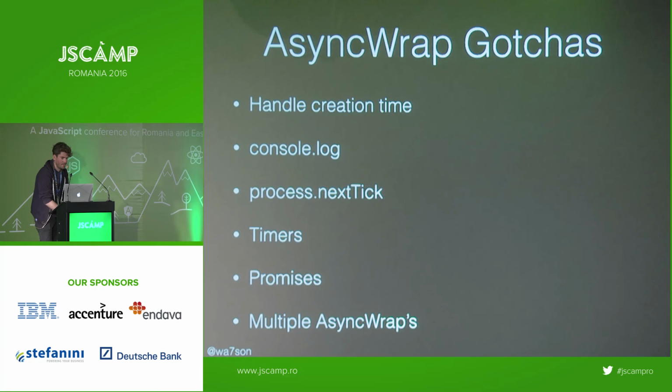So I'm going to wrap up, no pun intended, by just going over a few gotchas if you want to use async wrap. Besides the fact that it's not production ready yet, but it's getting there. The handle creation time is actually when the init hook is called. It can be a little bit weird to figure out sometimes. For example, when you create a new HTTP server, you give it a callback, but it's not calling the init hook right there. It's waiting until you call the listen function.